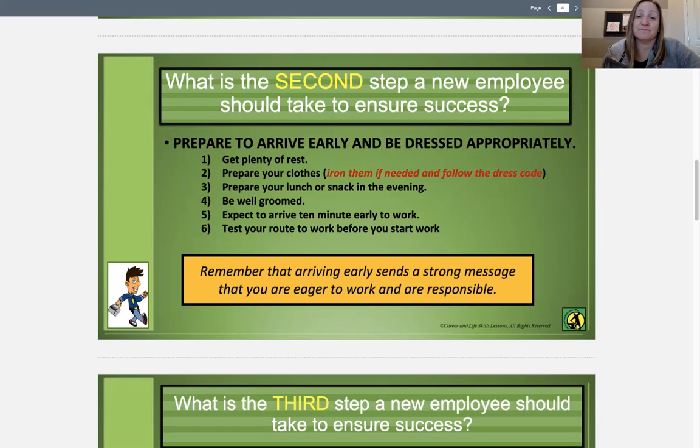Test your route to work before you start. This is huge. You want to make sure you've given yourself enough time to get to work. If it takes you 20 minutes to get to work, you might want to give yourself an extra 15 minutes. So instead of leaving 20 minutes before you want to arrive, you leave 35 minutes before. That way, you have some leeway to account for getting every red light or something. Plus, you need to manage your time, and by knowing how long things take, that's the only way you can manage your time. If you don't know how long it takes you to get to work, you're not going to know what time you need to leave your house. So make sure you're checking that out. Remember that arriving early sends a strong message that you are eager to work and you are responsible.